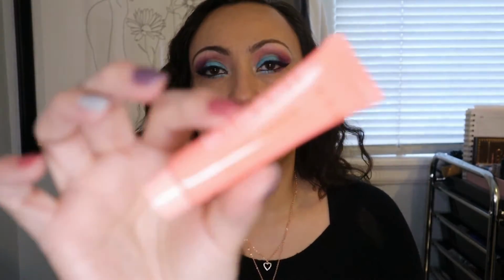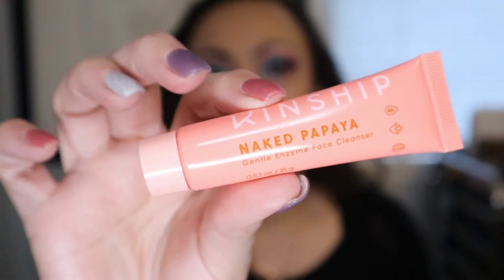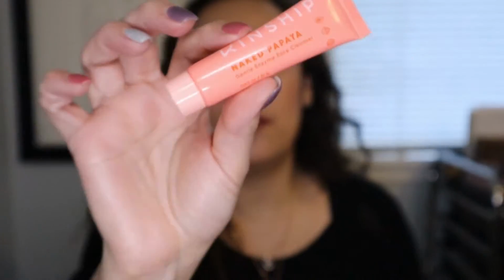So the first thing was this Kind Ship Naked Papaya Gentle Enzyme Face Primer. So, cute little guy here, which is awesome.